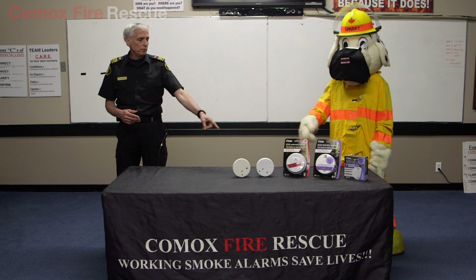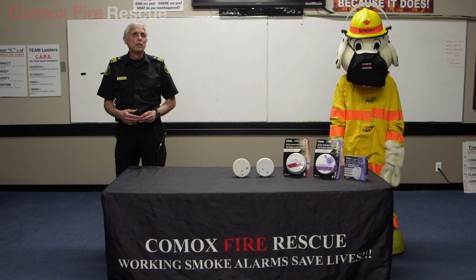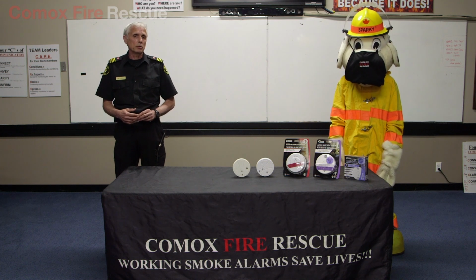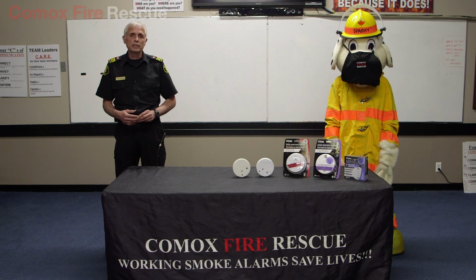The one next to it is what we call a hardwire smoke alarm. So it's connected to your home's electrical system, but it also has a battery backup that works in case the power goes out. But again, the battery in that one needs to be changed out at least annually.